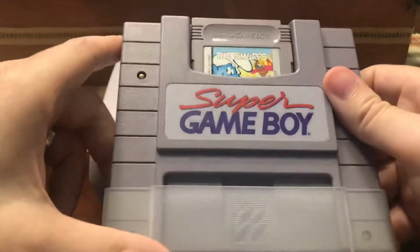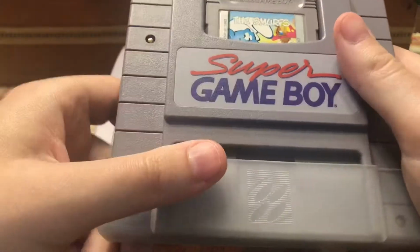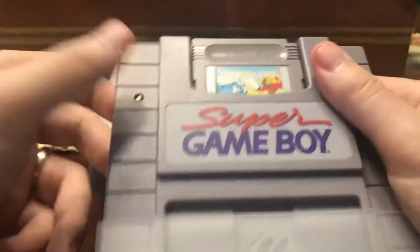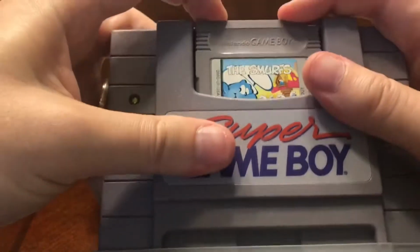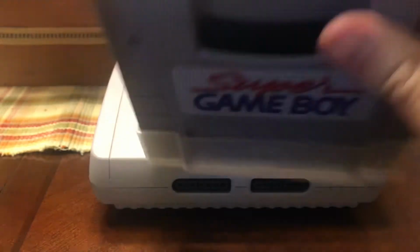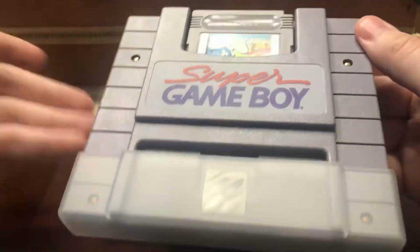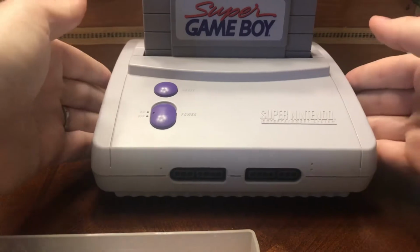And lastly, before I get into the games, I'll go over one of my favorite peripherals for the system, Super Game Boy. Play all your Game Boy games in here, like Smurfs. I actually just keep this Smurfs game in to protect the slot from dust. So just keep that in there at all times, prevent any issues later. So I'll pop that in there, why not?